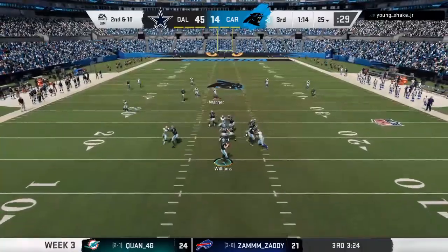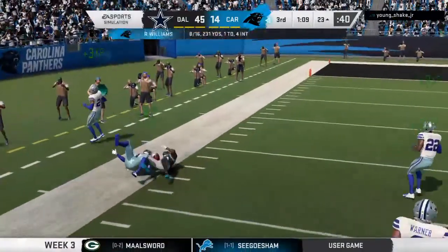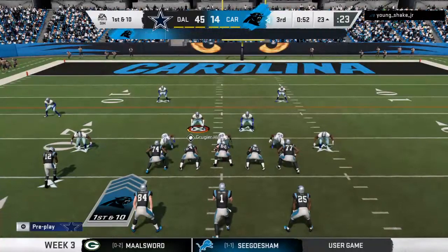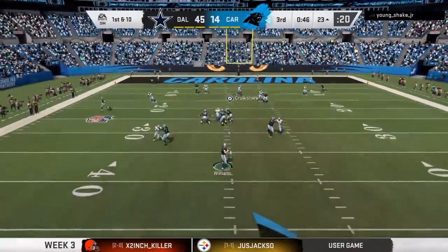Here's Williams to throw again. He's going deep for Brown. And this is, oh my goodness, he pulled it in one-handed. A big play there for the Panthers. 52 yards. Looking to throw. Williams.